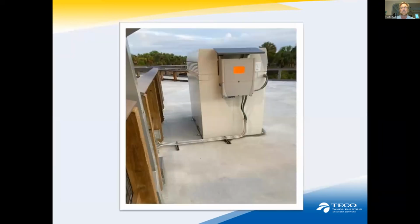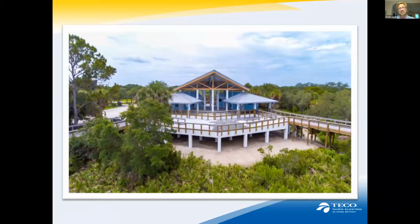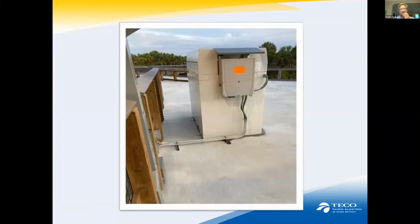You can also see the boardwalks there too. Yeah, thank you, Mary. This is one of the technologies that we currently have on display there.